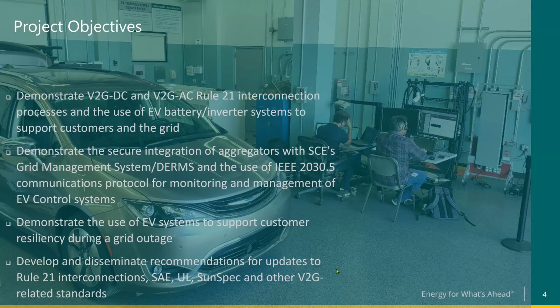We also are demonstrating, as mentioned, connection to and interaction with SCE's DERMS platform, the first release of which was made available within SCE in spring of this year. And we are pioneering the use of that system in connection with IEEE 2030.5 to VGI or V2G aggregators. We are also demonstrating the use of these systems, both AC and DC, to provide resiliency functions during an outage, and how those systems transition back and forth between connected or parallel and islanded or isolated modes.